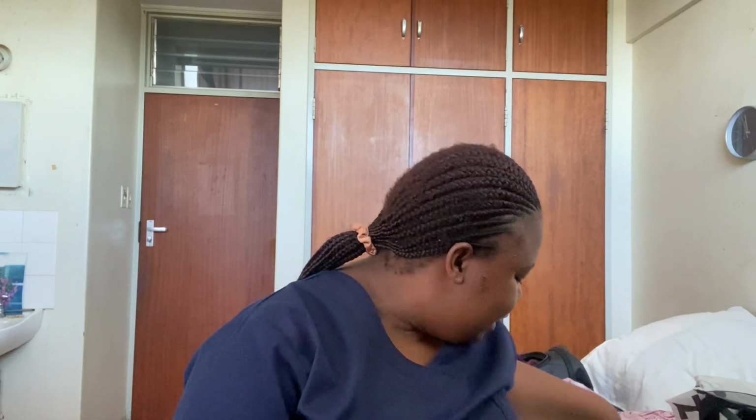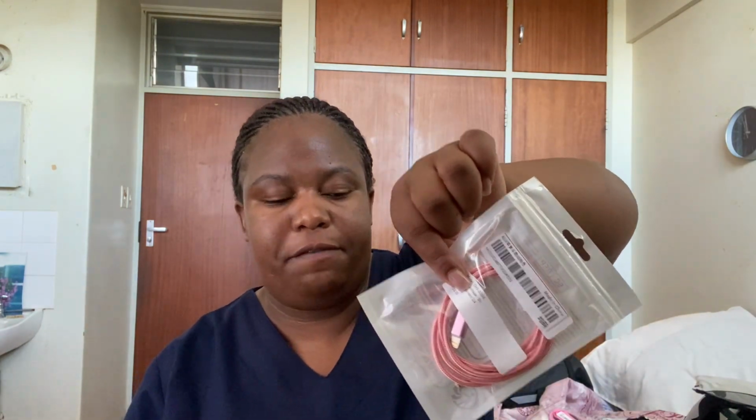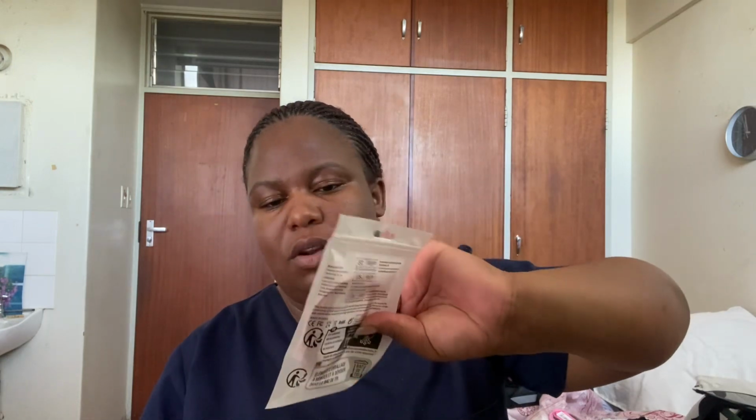Okay. And then lastly, I got, this is the reason why I actually, it's not the last one. What is this? Oh, I got this because my car doesn't have Bluetooth and it needs aux. So I got this aux. It's an iPhone aux. Look, aux to aux, but it's for iPhone.